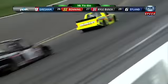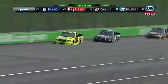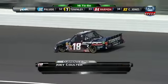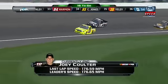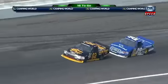Coulter's all over. We talk all the time at Daytona and Talladega how the drivers will have to look out the mirror as much as they will look out the windshield. Right now, Matt Crafton has to be aware of where Joey Coulter is trying to run. If he gets a little bit of run on the outside, then Matt's going to have to pull up to thwart that.